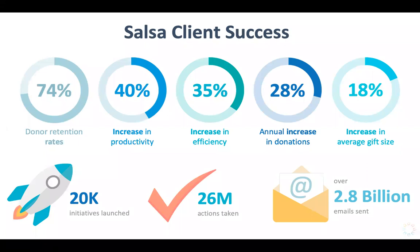And the reason I think we've been around for so long and have so many clients is that they're of course successful using the platform. There are a lot of different metrics and numbers on this slide, although I would say the 2 most important, at least in my mind, are that Salsa clients average a 28% annual increase in donations against an industry average of around 4%, right? And a 74% donor retention rate against an industry average of around 40 to 45%, depending upon what studies you're looking at, just to highlight a couple of those.